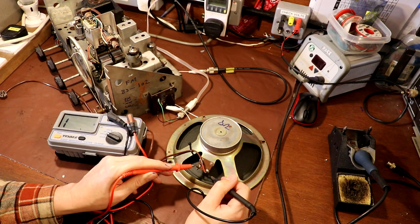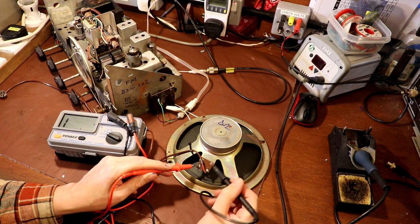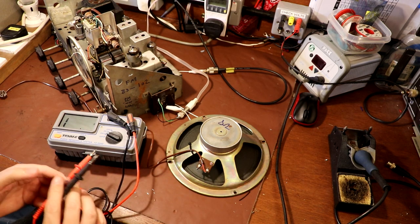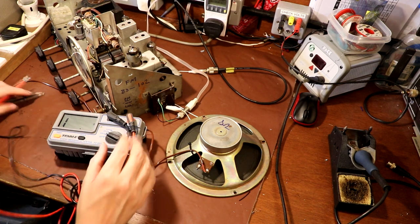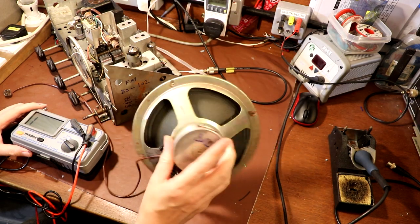I'm not sure of the history of this speaker, but I think it's probably a relatively modern one. I've measured the impedance of it using this audio impedance tester, and I've written it on the back here. I think it comes up as 9.9 ohms, but I'm guessing it's probably an 8 ohm speaker. Back in the day a lot of valve amplifiers were designed to match low impedance speakers. Certainly some of the very old radios that I play with, 2 and 3 ohms is fairly typical. As the years went by, the impedance of the speakers did tend to go up a bit, but I'm guessing this is maybe something from the 70s.